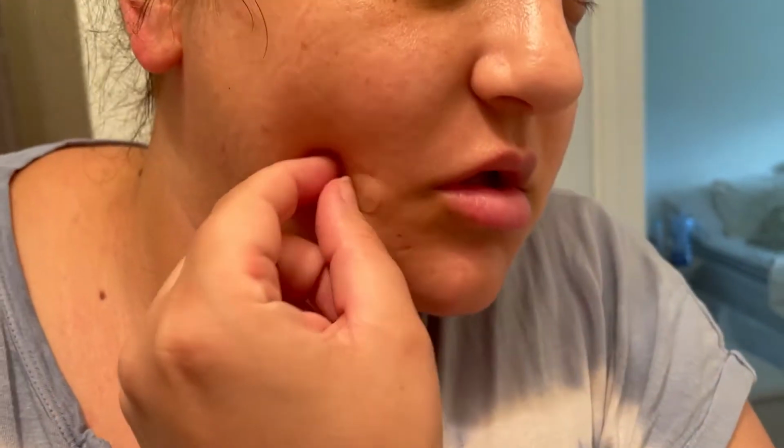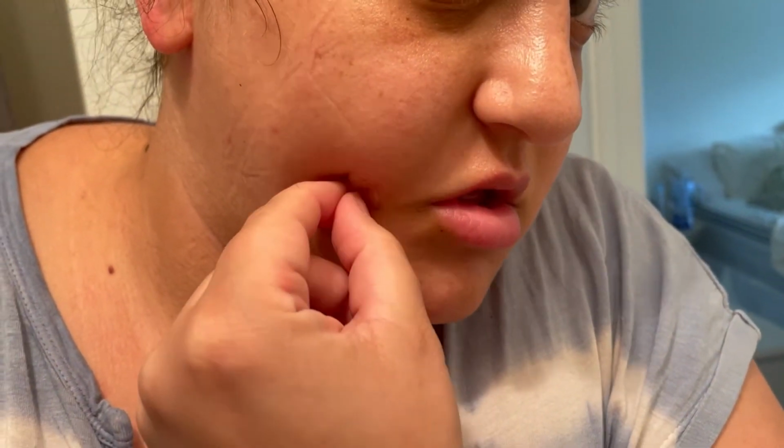Some I just used one on a pimple and that was it. Some I kept putting it on over and over again for a couple days. It definitely does not help with a dark spot. I always get a dark spot once my acne heals, and it's like, done. I still have a dark spot there no matter what. It didn't help with that.